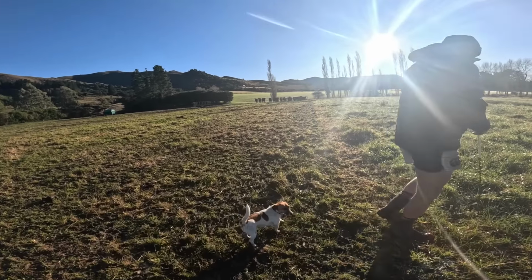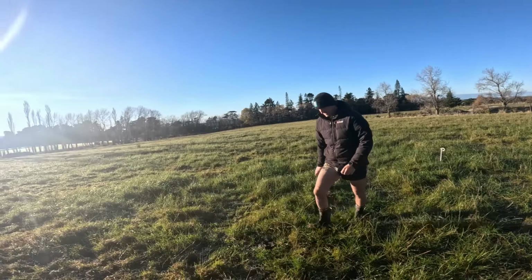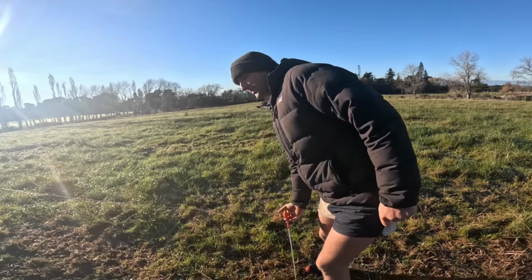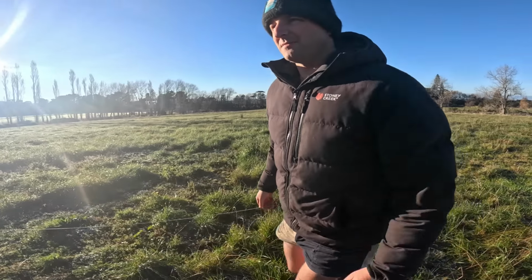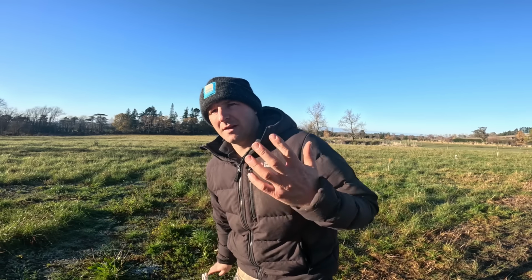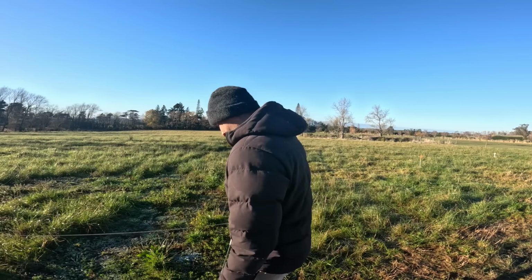Hey, Snow Dog. So one of the questions in the comments that I read last night was about how we try and ensure that the ewes, once they come to lambing, are at best survivability. So we'll talk a wee bit about what we do to feed ewes to their optimum, to ensure that they lamb well and then they milk well.